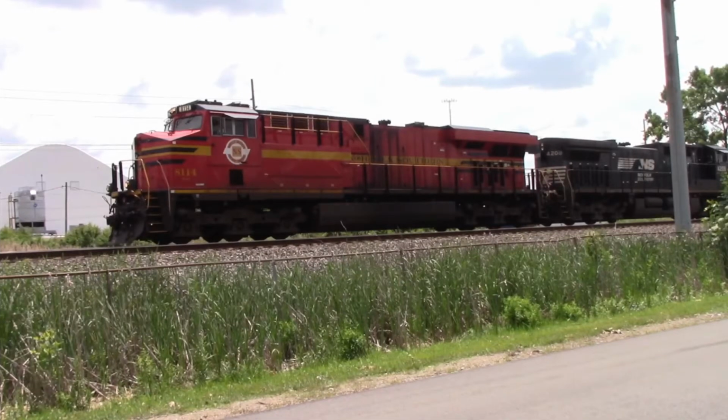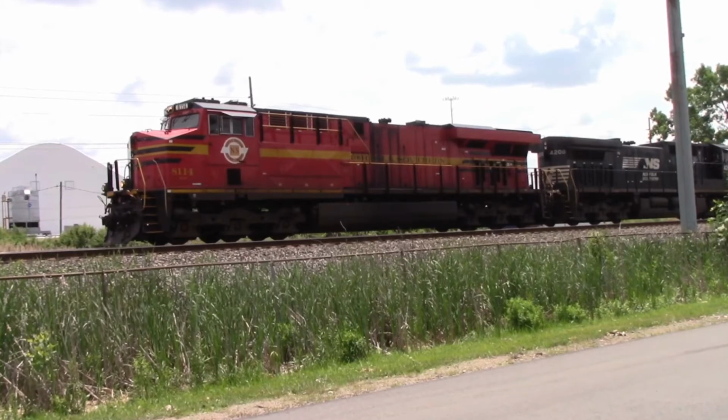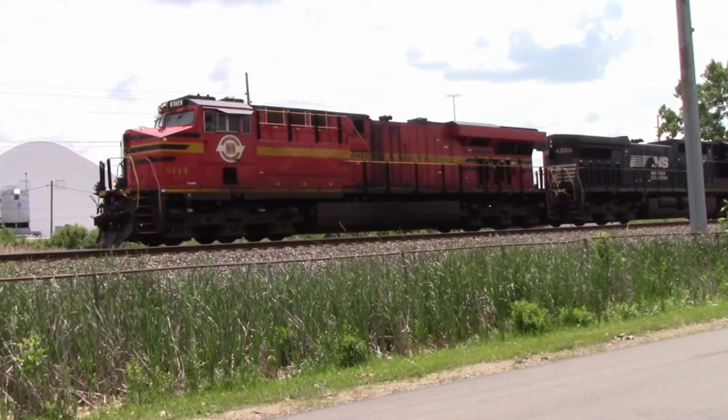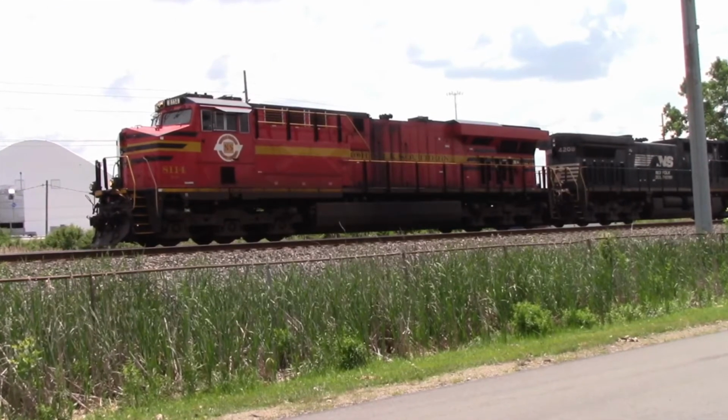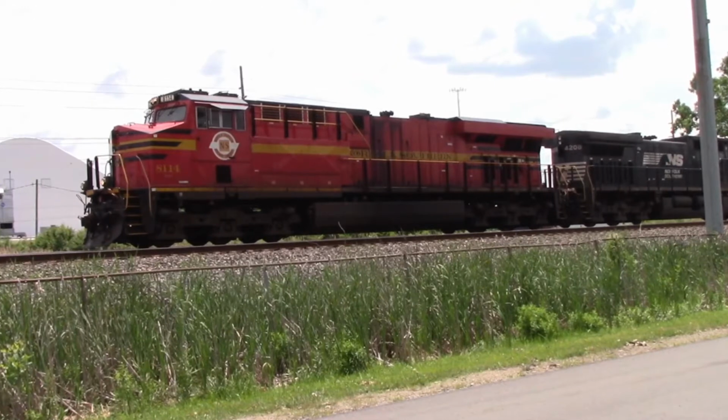Literally a few seconds went by since 234 passed when we heard another horn of a northbound train, which in this case was 19M, with the original Norfolk Southern Heritage unit leading the way. I mean, look at this thing. How can you miss it? It's bright orange, even though it's pretty dirty.